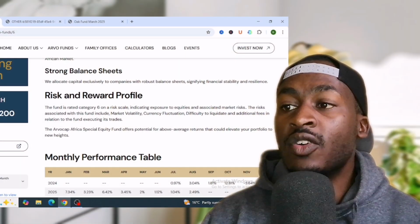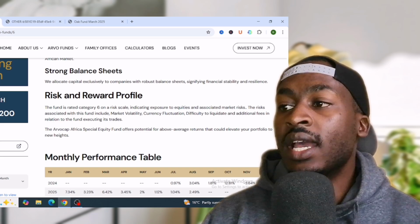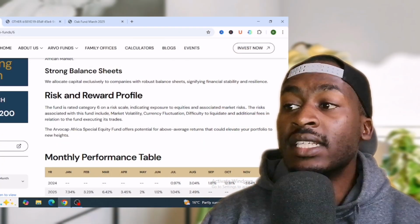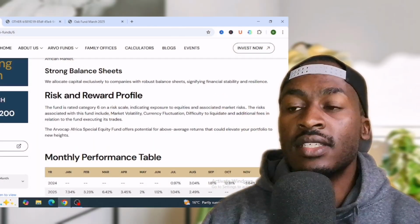In terms of risk and reward profile, the fund is rated category 6 on the risk scale, indicating exposure to equity and associated market risk. The risks associated with this fund include market volatility, currency fluctuation, difficulty to liquidate, and additional fees in relation to the fund executing its trades.